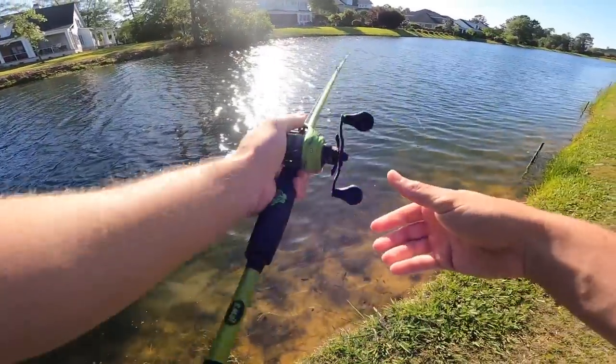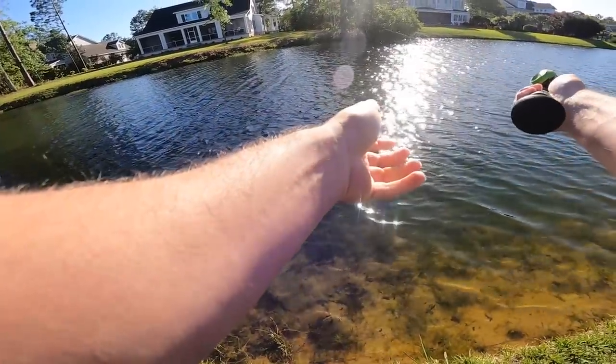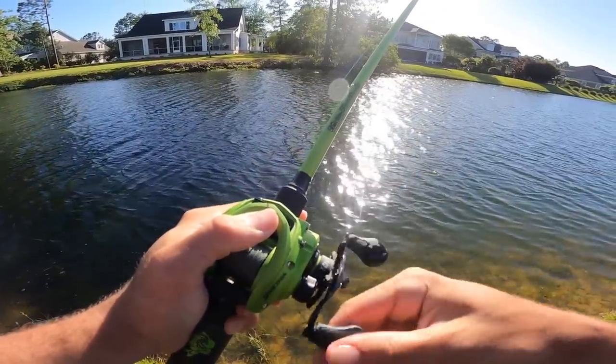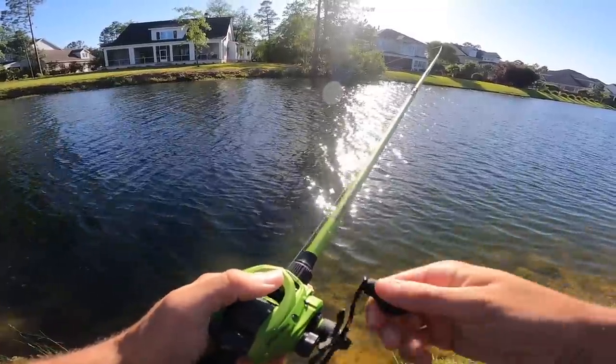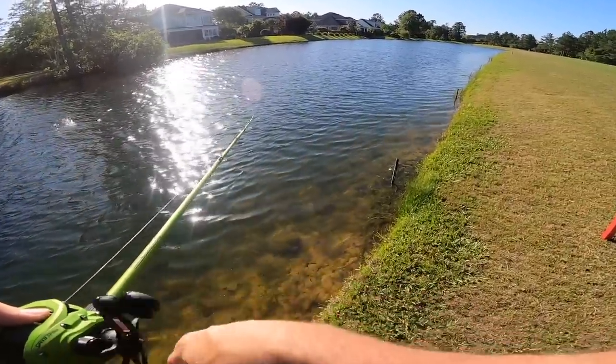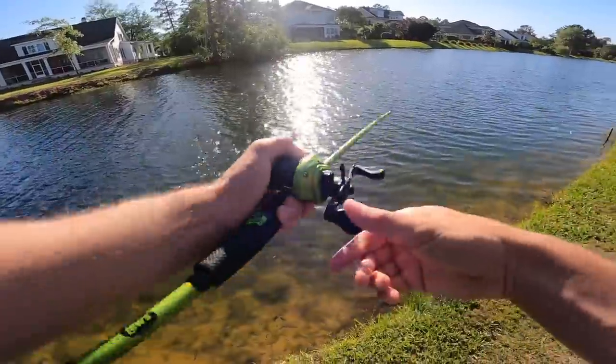I think we're gonna have multiple bites here, guys. This tree's been good, as in holding a lot of fish. Been a good little spot. Maybe we can fire him up here. It's one spot on this pond that 99% of the time it's gonna hold more than one fish.